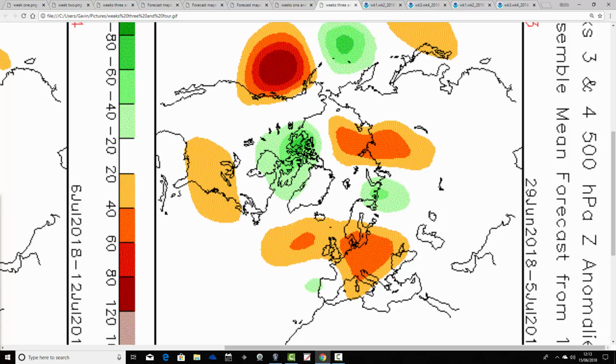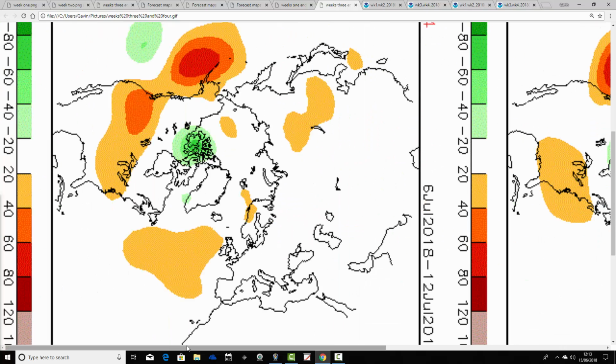That is week 3. It's the 29th of June to the 5th of July, with above average heights still very close to the country, maybe shifting a little bit more towards our east. We've got below average heights down here that might be starting to threaten some sort of thundery breakdown perhaps to southern parts of the country, but it would be very warm, especially so in the south. Could be hot weather there.